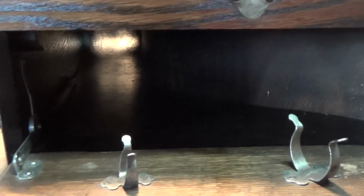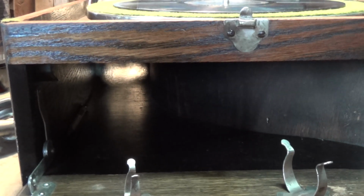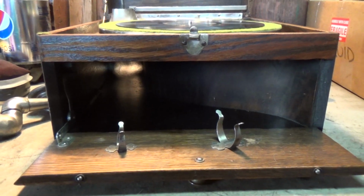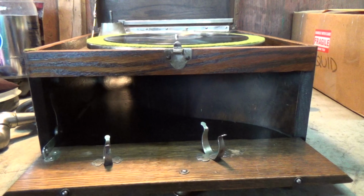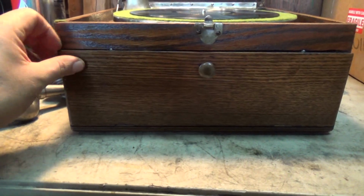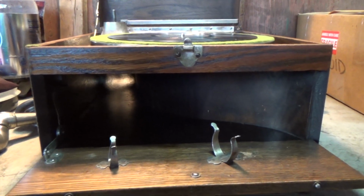And of course, in horn compartments, I have found things like old handkerchiefs, and there was a sock once stuffed in one to quiet it. That's pretty normal. The old term, stuff a sock in it, was coined by somebody stuffing a sock in an outside horn Victor or a similar machine to quiet it, because it didn't have sound control. This one, you can control the sound a little bit by just closing the door and slamming that shut. But other than that, you're pretty much stuck with one volume, controllable only by the needles.